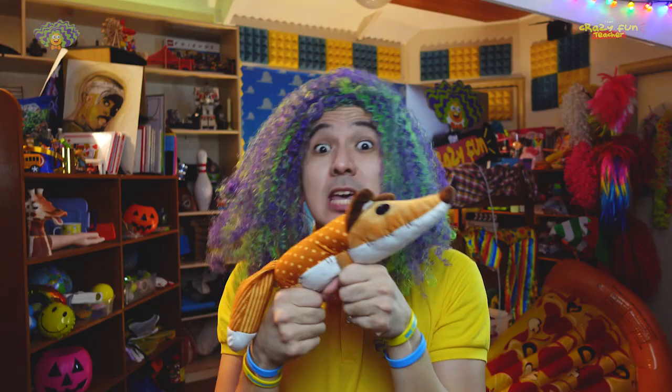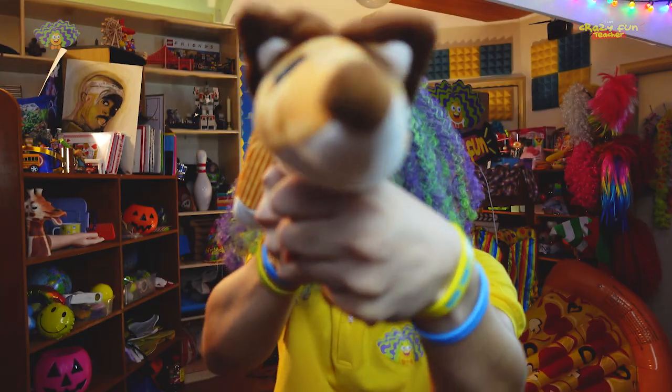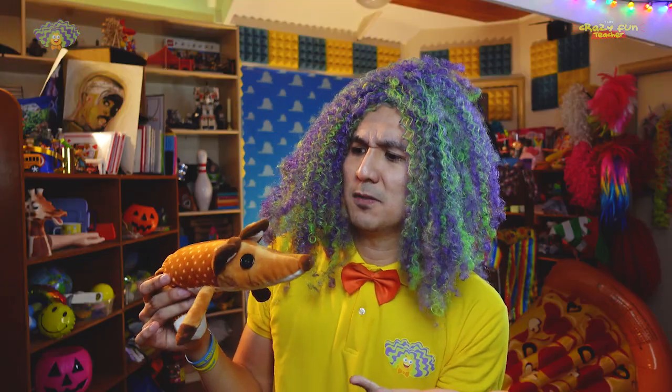Up next is Mr. Foxy. Take a look at his solid black eyes. He's kind of like a sly-looking scavenger. So let's give him a villainous voice. So I said sly-looking scavenger and he's a small fox. So let's give him a small villain voice.